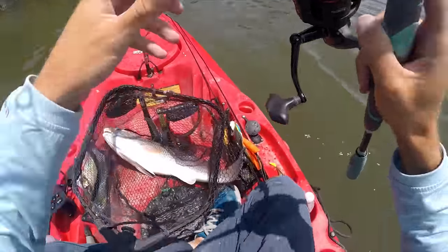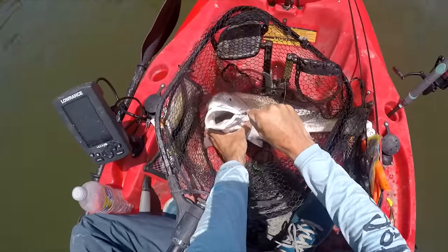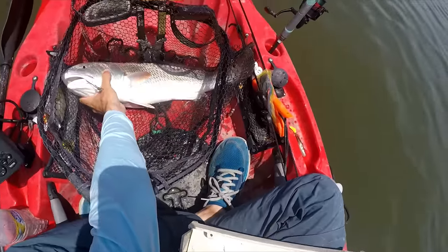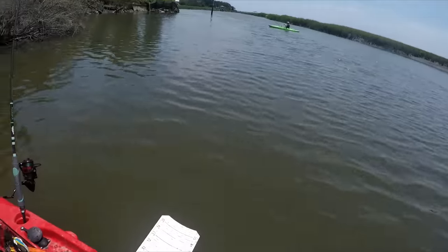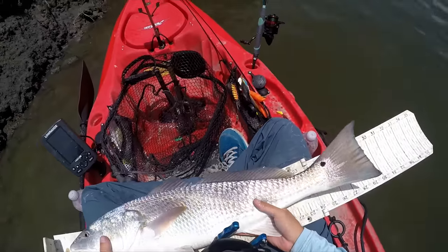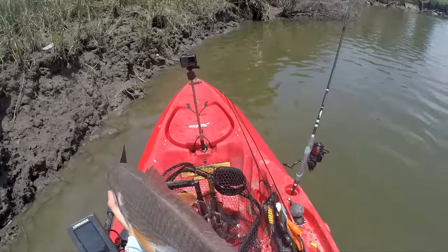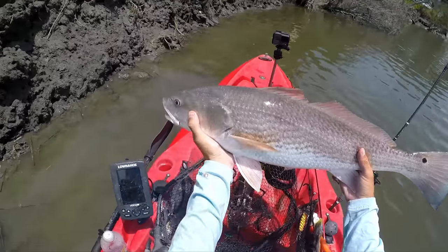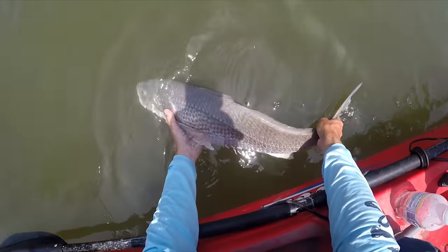He's over slot for sure. Got him on the trout eye jig head with just half of a live shrimp that I caught, the one and only live shrimp I was able to catch. 26 and a half. That's not bad. Yeah, 26 and a half. I'll take one of these a trip and that pretty much makes the day, you know? Time to let it go.